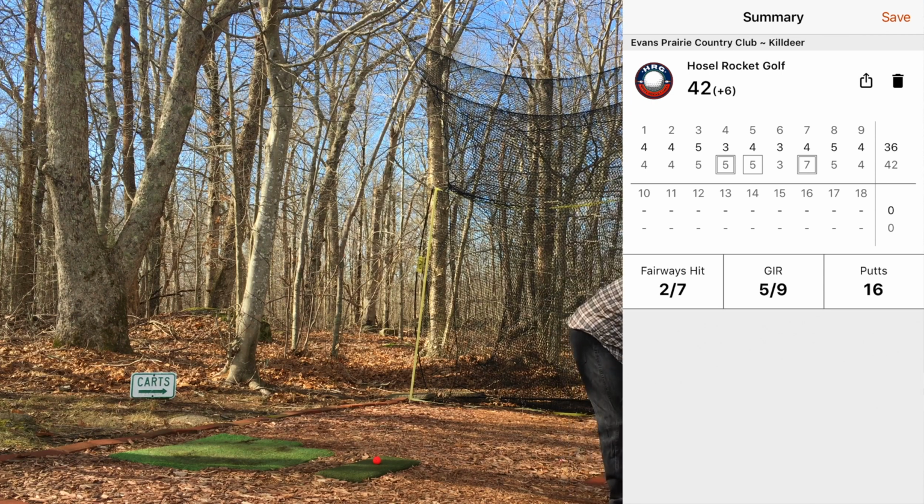From Evans Prairie Country Club, this was the Killdeer course. Ended up with a 6 over 42. This was a little bit more in line with what I was expecting. I came out the first round today with that executive, and spoiler alert, shot even par, which was kind of a surprise. This was more along the lines of what I was expecting, but honestly, not too bad, besides those 2 blow-up holes, I think it was 4 and 7, where I put balls into the water.